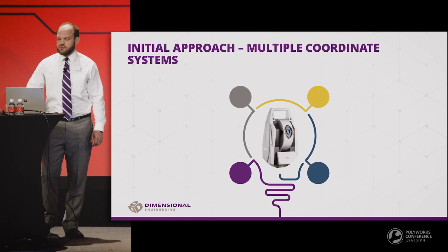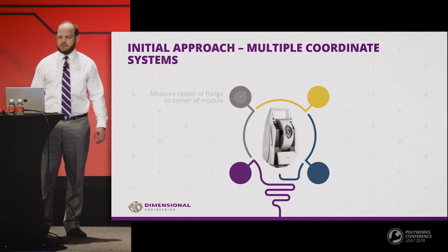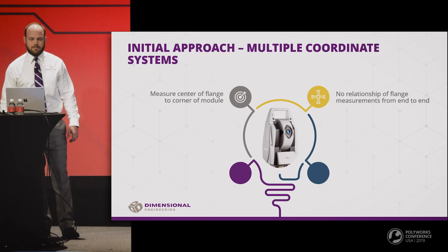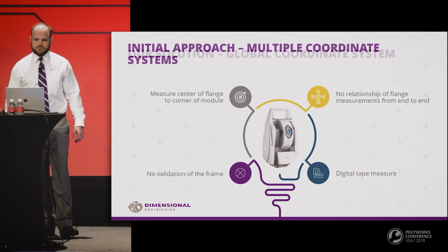Their next attempt used laser trackers to take individual measurements of the flanges closest to the corner of the module. Better idea, but still flawed. This didn't account for any fabrication issues with the module itself, and frequently when moving from one corner to another, mistakes were made that led to pipes being too short or too long.